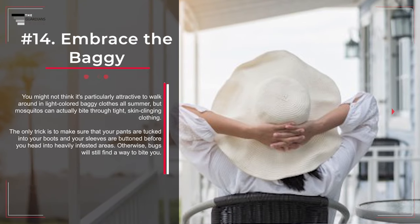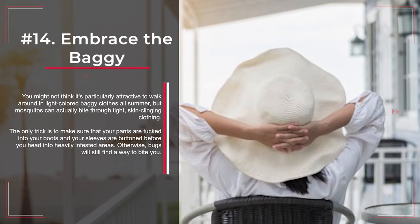Number 14. Embrace the baggie. You might not think it's particularly attractive to walk around in light-colored baggy clothes all summer, but mosquitoes can actually bite through tight, skin-clinging clothing. The only trick is to make sure that your pants are tucked into your boots and your sleeves are buttoned before you head into heavily infested areas. Otherwise, bugs will still find a way to bite you.